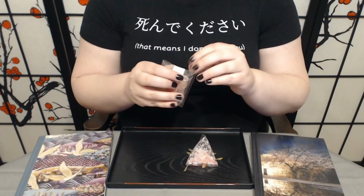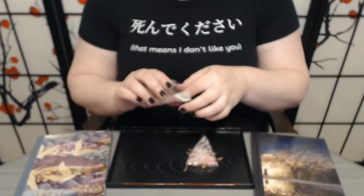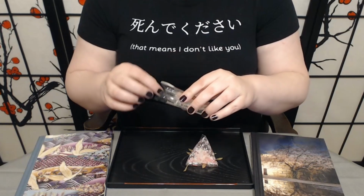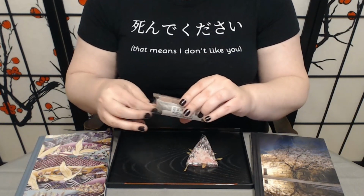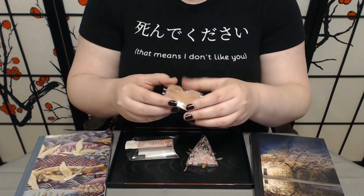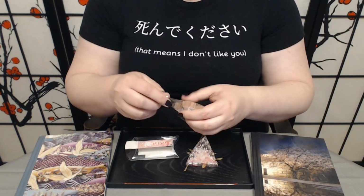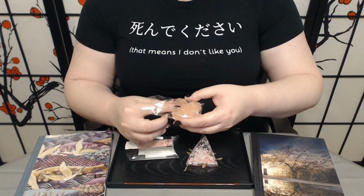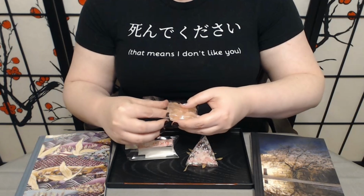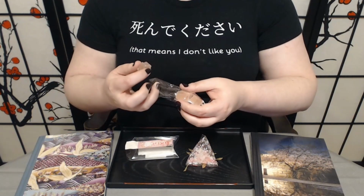Itadakimasu! Alright, starting with our Sakura Kohakuto. Oh, I'm always so excited to try these. Like I said, we've only gotten them a couple of times, but they've been just so good. Ooh, there's 5 in here. And they're just so pretty. I mean, the craftsmanship that goes into making these is incredible. They're so beautiful, and like I said, the experience trying them is just very, very unusual.